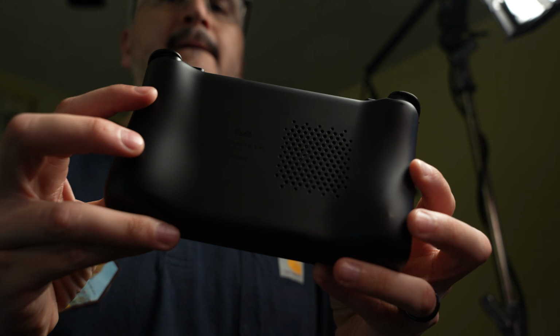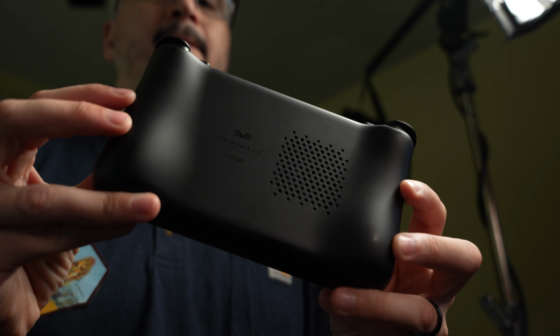So right away, the screen comparison comes down to a very real trade-off. The Pocket DS gives you more size and a more flexible layout. The Thor gives you better display quality across both panels. And that difference carries over into the way these devices feel in the hand. The added thickness of the Pocket DS is not just empty space.